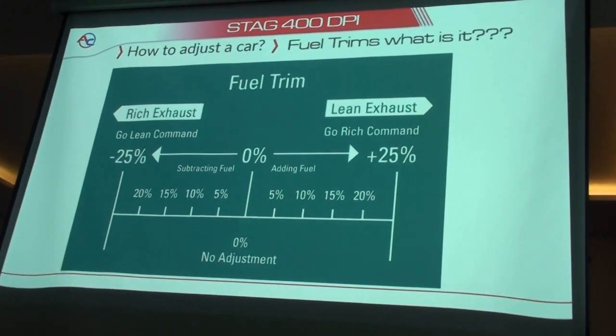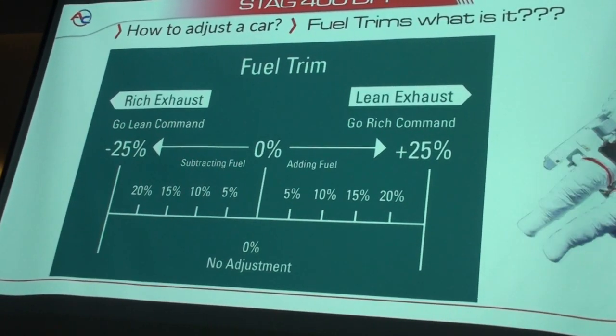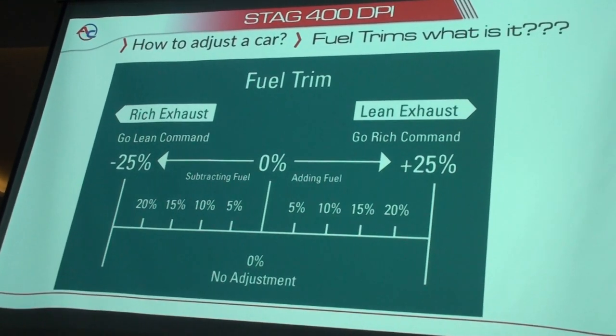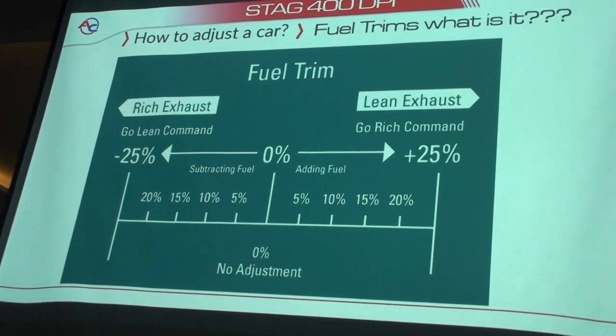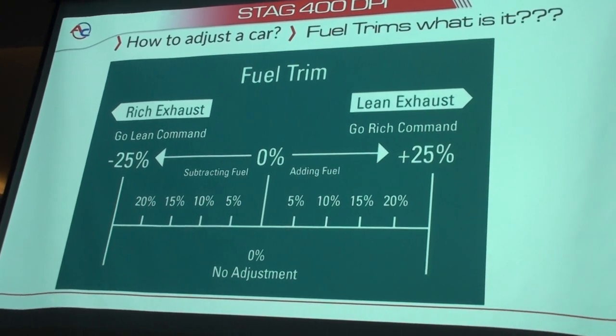If somebody doesn't know what fuel trims mean, and this information is like information from space, this information is for you. If you don't know how to adjust the car by using fuel trims, you can't convert the direct system, because direct is adjusted only by using trims.